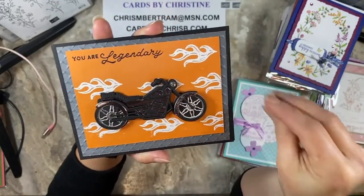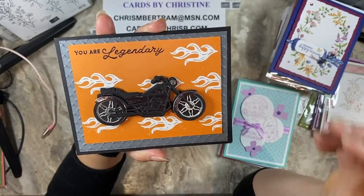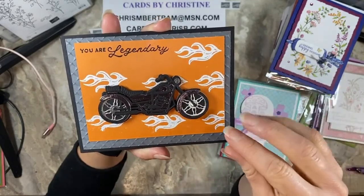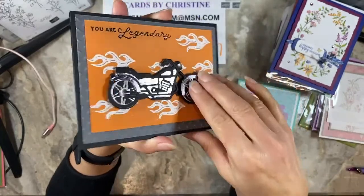So we were all really happy that there weren't as many in these groups. There was only 4 for the sale-a-bration, and there was only 7 for the mini. And so Bonnie was really happy that there was only some. She had to make very limited.